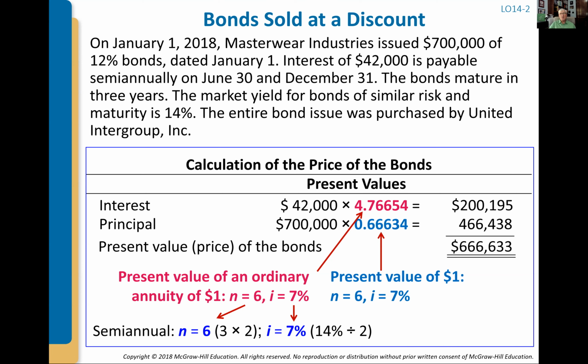So when we use our tables, we're going to use the PVOA, present value of an ordinary annuity, to calculate this. And here they've done that for you. So the interest is 42,000, and how many payments? The bonds mature in 3 years. So this is a 3-year bond with payments twice a year, compounded twice a year. So N is going to equal 3 times 2 equals 6 for both of these calculations.